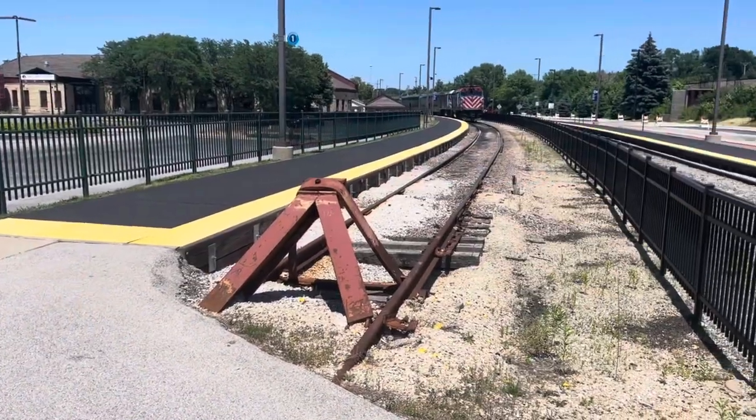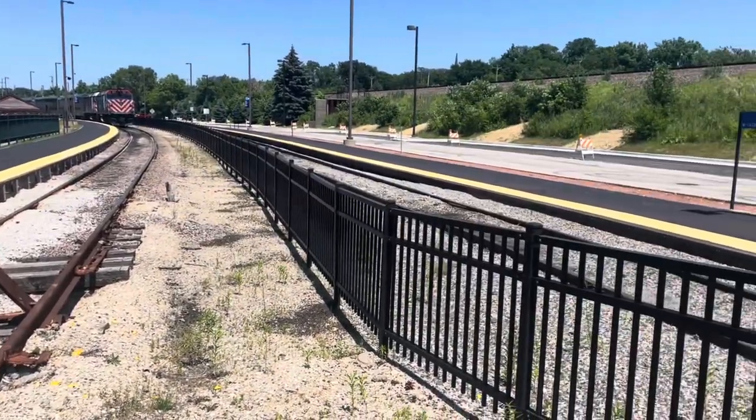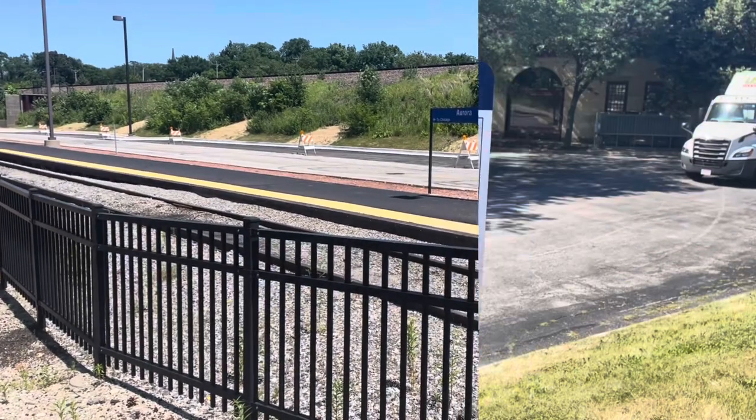Now those tracks over there, that's like the BNSF main line that the Amtrak trains take, as well as the freight trains heading west to Galesburg, Quincy, but also to Kansas City and California. That's the Transcontinental Railroad. This is a commuter stub. Yeah, it just kind of ends here.